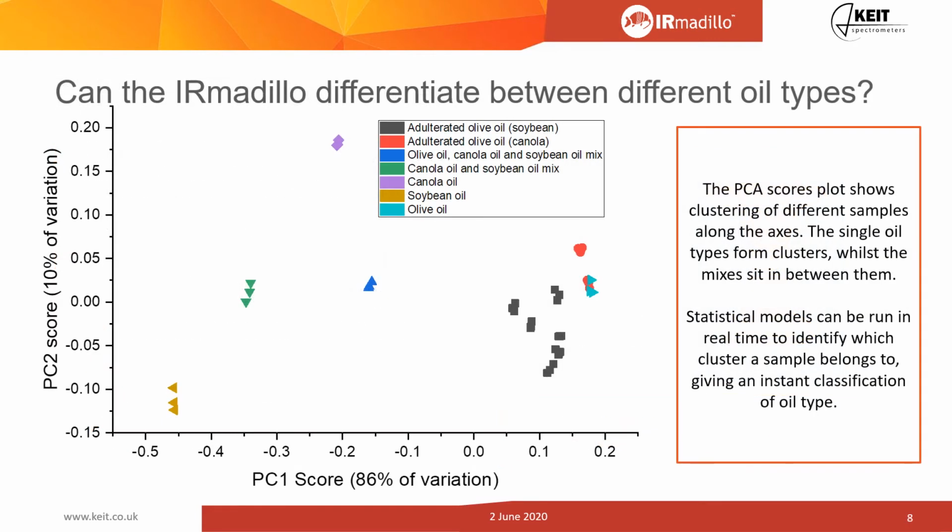So a few examples to show you the kind of data that we've managed to pull out using this static optics spectrometer. The first one is qualitative. So this is a principal component analysis scores plot. What this shows us are features within the spectra, and this can go to lots of different dimensions. I've only done a two-dimensional plot because it's easy to see. So we can see different types of oil have been clearly separated.